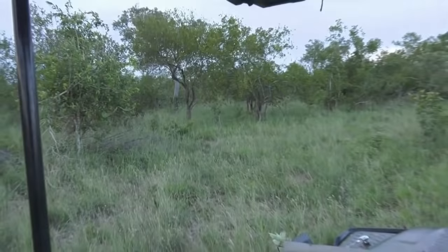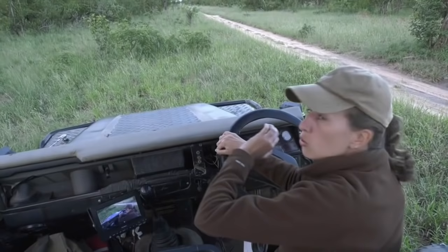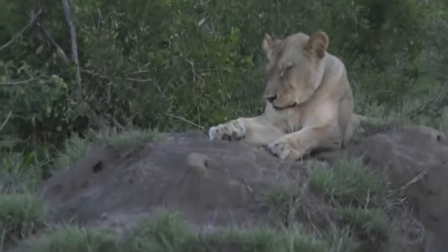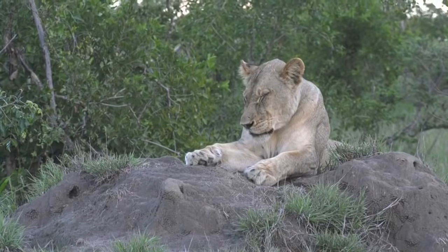I think the elephants are going to try and avoid all sort of confrontation. They have now veered off into the bushes, into the thickets far away from where the lioness is. And the lioness has held her ground in a very sleepy fashion. I think more because she's asleep, she wasn't really trying to be too fierce. And she's just sleeping now.